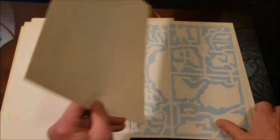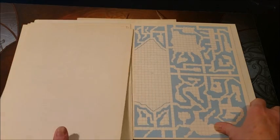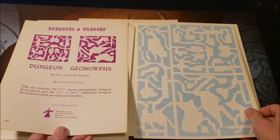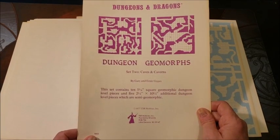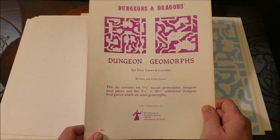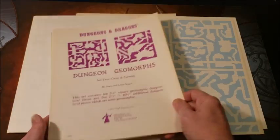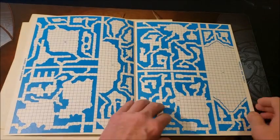Now this is my copy of it, and it's entirely possible after 40 years I'm forgetting that I put some other supplement in it, but I think this was part of the original. If you know, please let me know in the comments. Dungeon Geomorphs set 2, caves and caverns. Yeah, then this was part of it. They just took what they had done in 1977 and they slipped it into here. So there you have Dungeon Geomorphs, Caves and Caverns. And then we continue on Caves and Caverns. And like I say, every other page is blank.